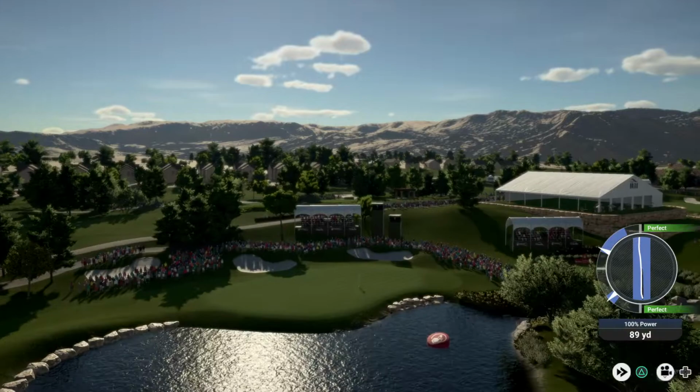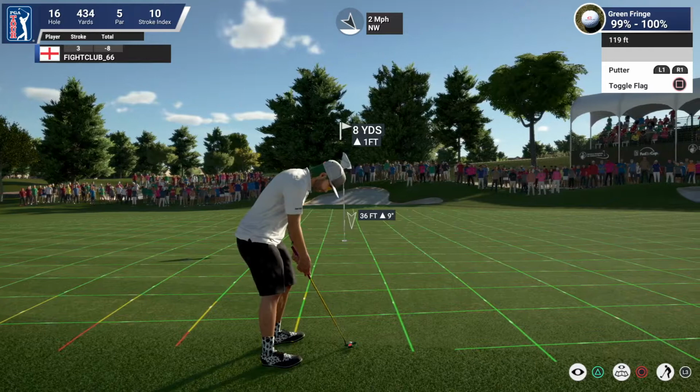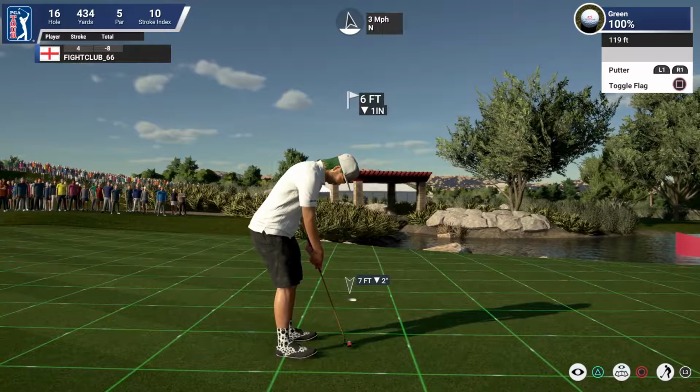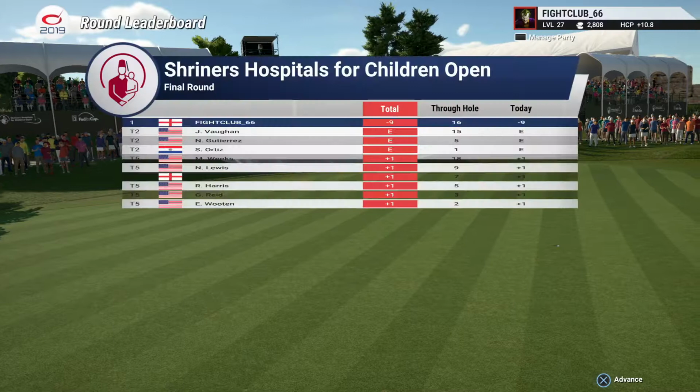This one's heading for the green. Oh my gracious, that was close. And this for the birdie. And that putt drops. And he's still at the top of the leaderboard after that one.